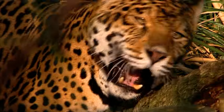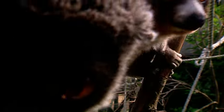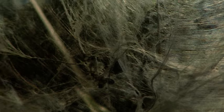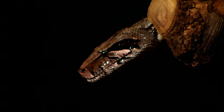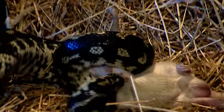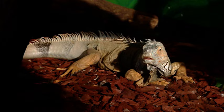The Isle of Wight Zoo is best known for its big cats. But also living here are primates and a bunch of creepy crawlies and reptiles that live in part of the zoo called Jeepers Creepers. One of them is an elderly iguana, Ian.